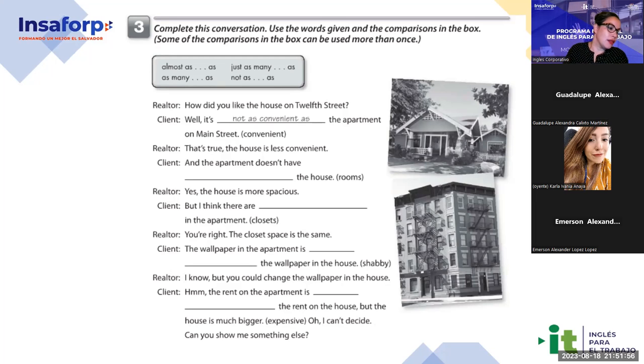Any idea? It could be, and the apartment doesn't have as many rooms as the house. Excellent. That's correct. Thank you so much. And then they say, yes, the house is more spacious. But I think there are, and they have closets in the apartment.